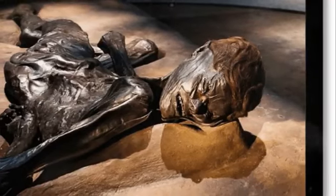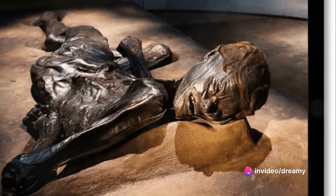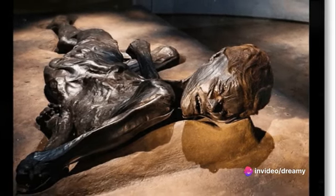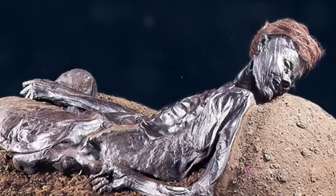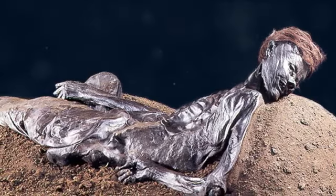Moving on to lucky number 7. And when I say lucky, I mean incredibly lucky, because this next hidden gem has managed to survive for over 2,000 years. Meet the Grauballe Man, one of the most well-preserved bodies from the Iron Age.